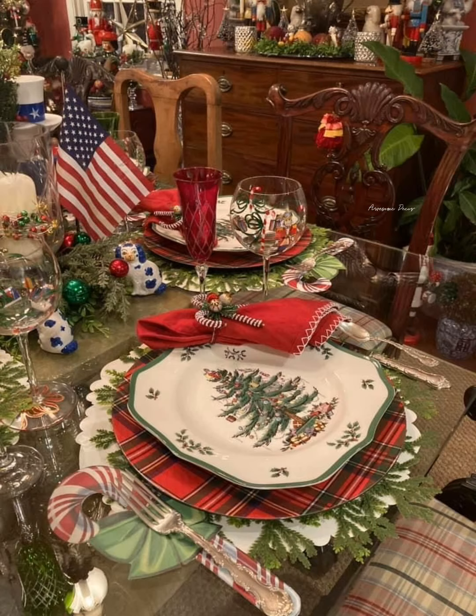So get ready to embrace the beauty of a vintage farmhouse holiday. Make every corner of your home a cozy retreat filled with warmth, love, and the spirit of the season.